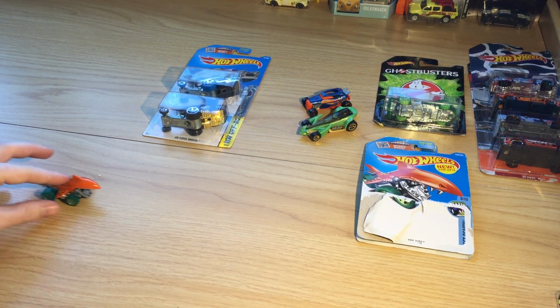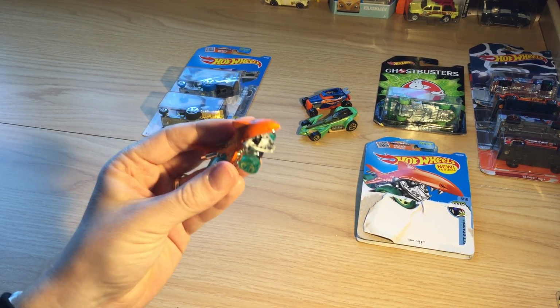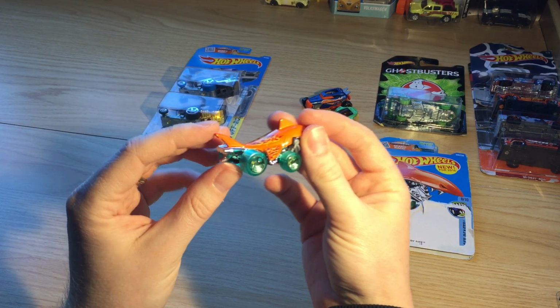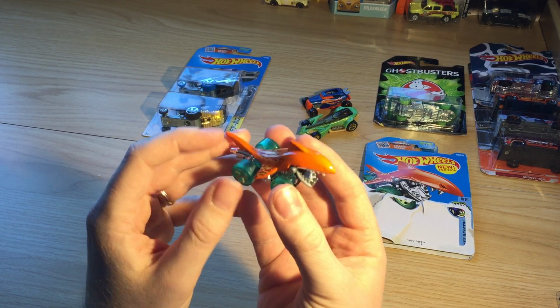Yeah, you can see you can't go backwards, the wheels lock up. So that's actually really neat. I like this idea. I wish they would do this to more vehicles. I think it makes them kind of unique. I would like to see more done like this.